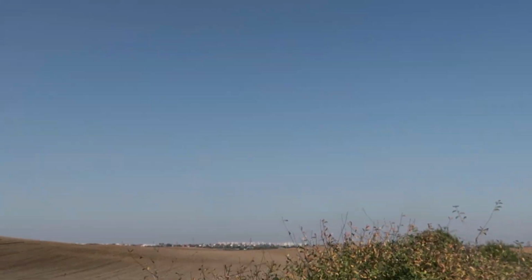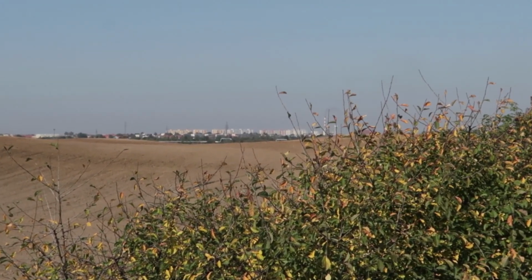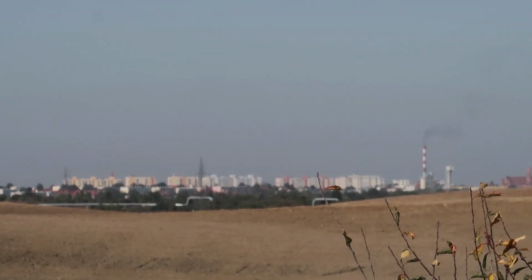I've never been this far before on the quad. That's Marburg over there. So we've gone nearly 10 kilometers already. Adventure time. Well, we made it to Marburg. Can't go any further because it's just main road now.